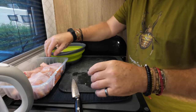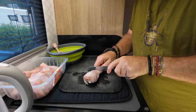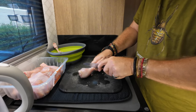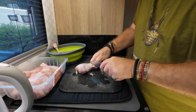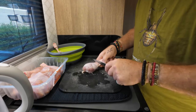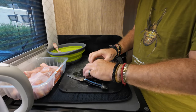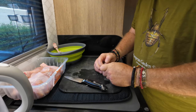So I'll just do one more. So again, take your drumstick, cut through all the tendons, watching your fingers all the time. The last thing you want to do is get a cut while you're cutting through raw chicken. Okay. Get all that down like that. Again. Like so. And then push down.